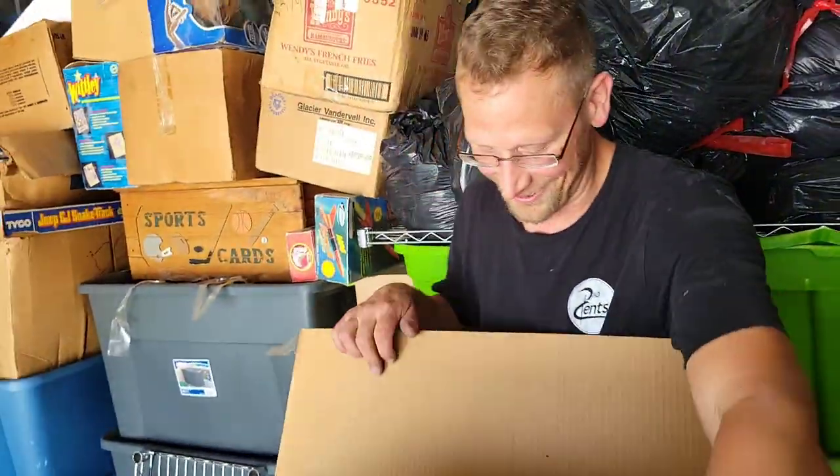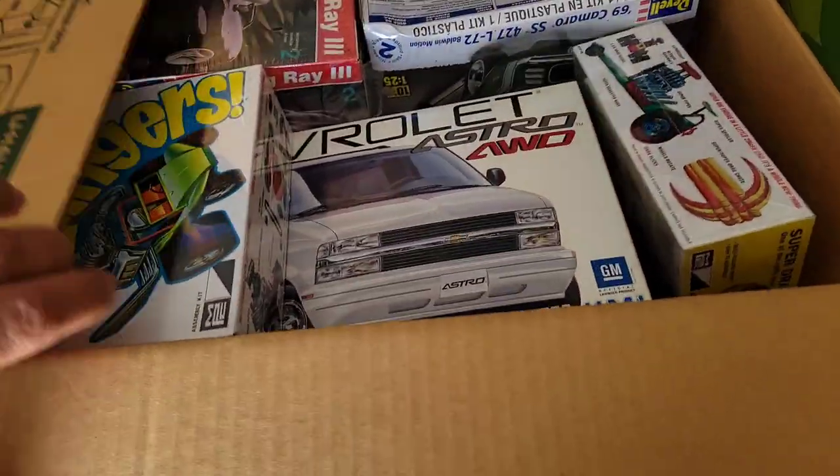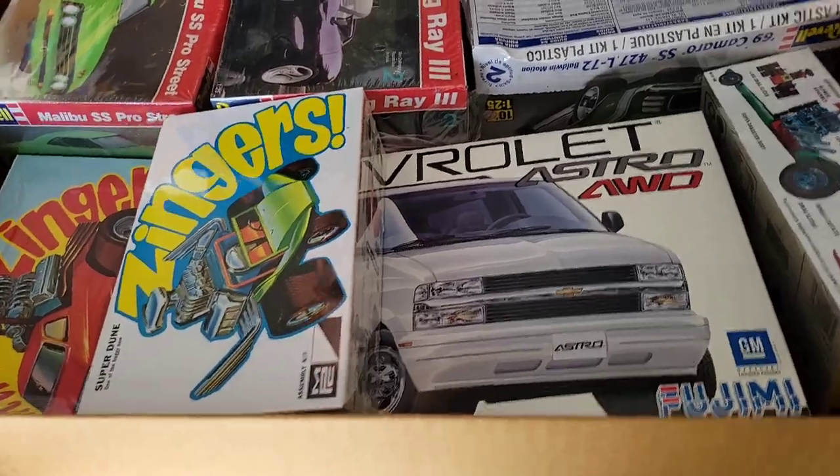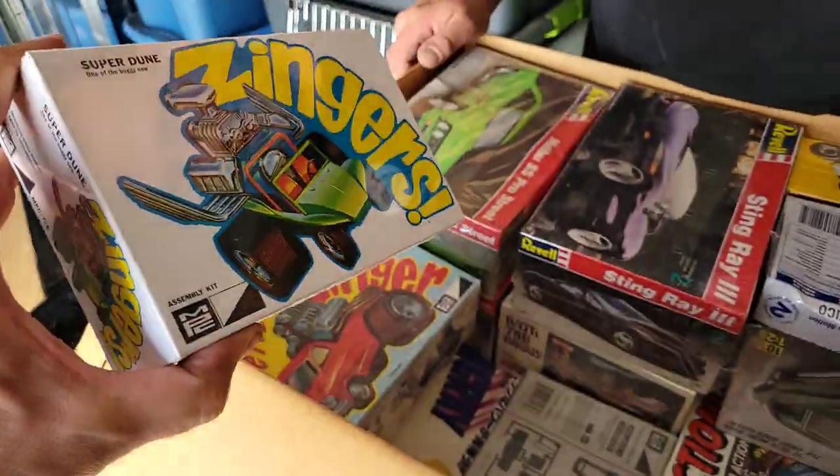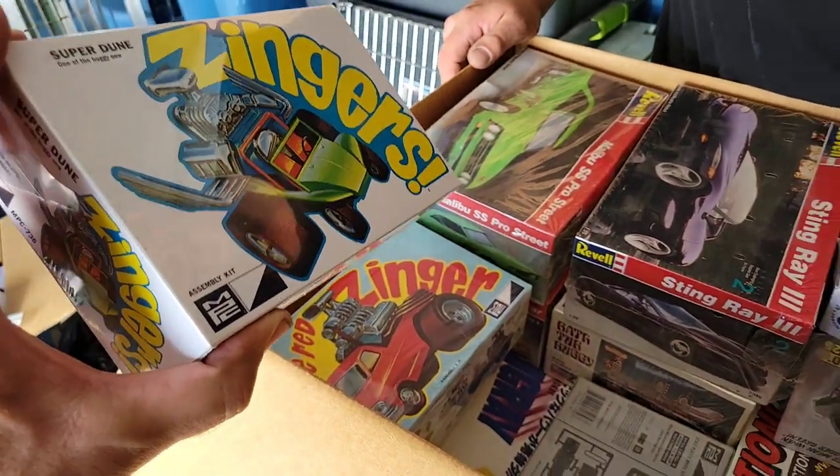You know what I think it is? Oh, is it? Yeah, it's more models. Oh, you've got to be kidding me. Look at this. All brand new. Zingers. Now, Zingers was a Topper toy, but that's a model kit of the Zingers.